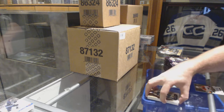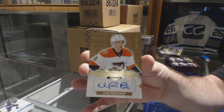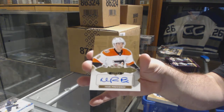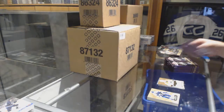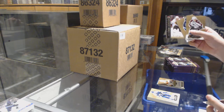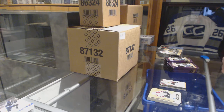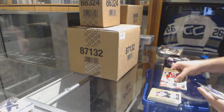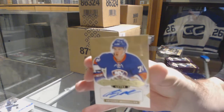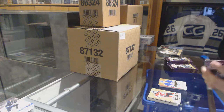For the Flyers, the $4.99 showcase autograph, Ivan Provorov. We've got a Michael Kempney Ultra Rookie, $5.99 for the Hawks. Matt Duchene Red Glow for the Avalanche. And a Beauvillier Rookie Auto to $4.99 for the Islanders, Anthony Beauvillier.